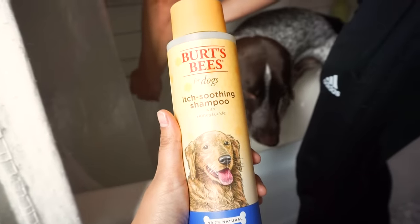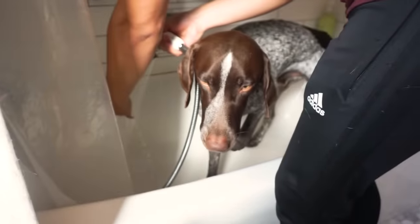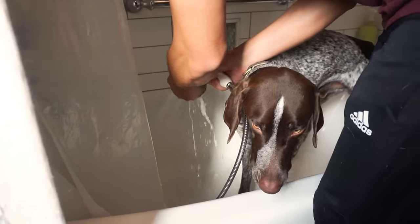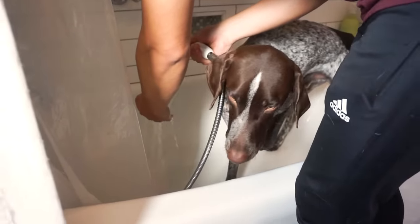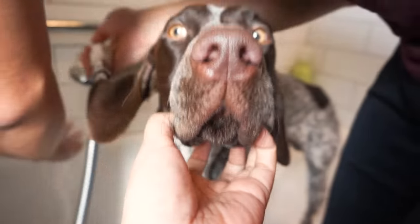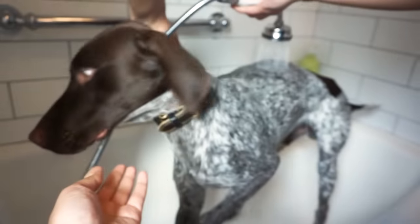Walle, wait. We give the dogs baths inside the bathroom in winters, and in summers it's just outside with the hose. But in winters, we just make sure they don't feel very cold. But yeah, it's bath time.